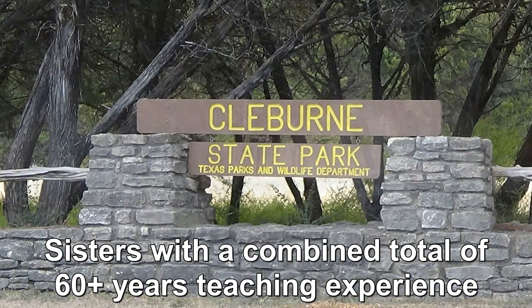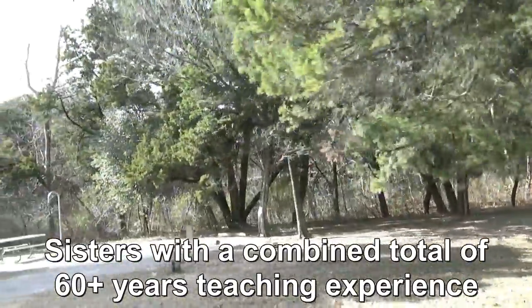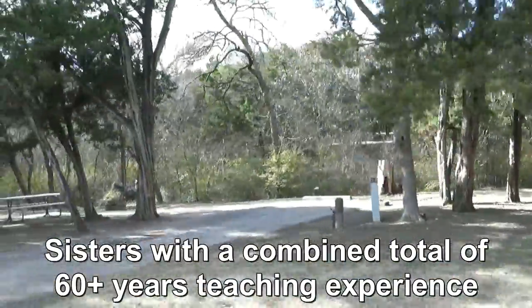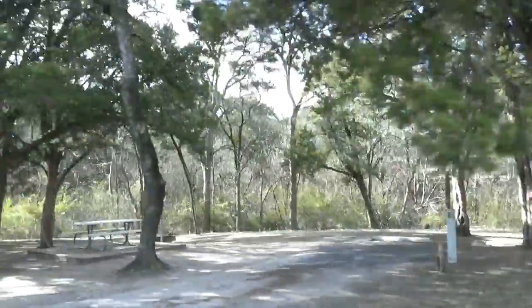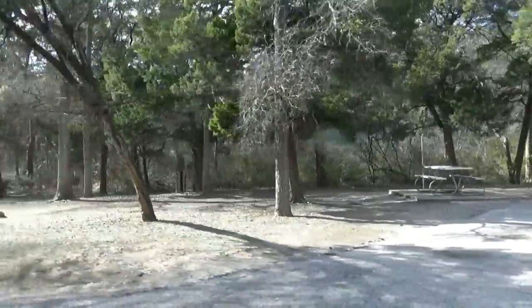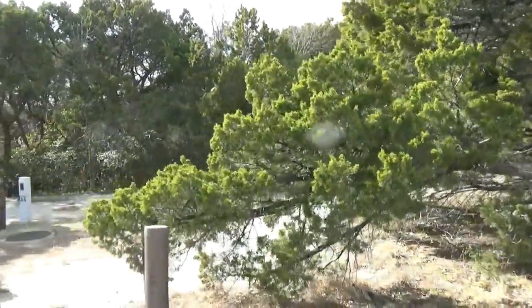This park is a very popular park on the weekends. It's about 15-20 miles south of Fort Worth. Now, obviously during the week when it's freezing, it's not quite as popular. But I wanted to show you these sites. While they are shaded, which is something crucial for Texas, they are kind of close together. Not extremely close, but you don't always have a lot of privacy.